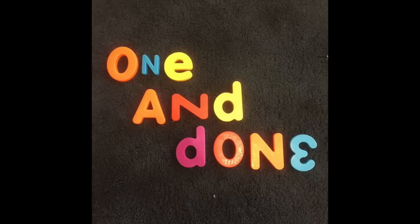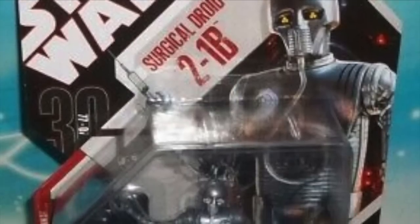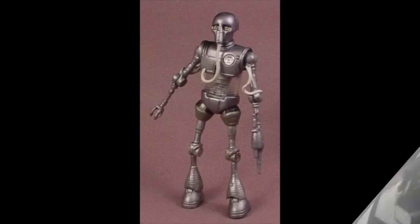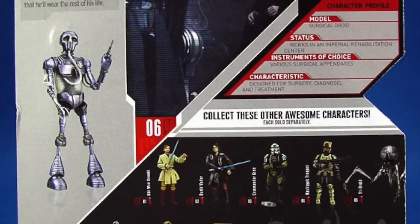And it's interesting how 2-1B is one of those truly one-and-done figures. We've never gotten another 2-1B, at least from the classic trilogy. For the 30th anniversary, we did get Surgical Droid 2-1B, which looks a little different, especially, again, as far as the legs go. Both the knees, the ankles, and even the hip joints are very different for this toy.